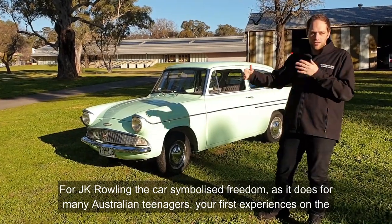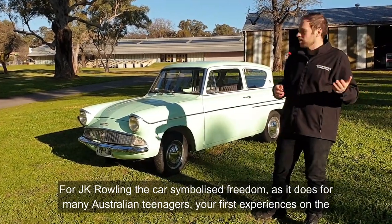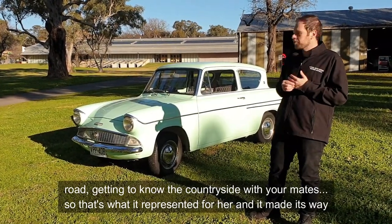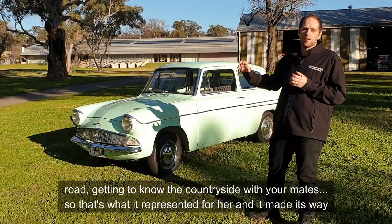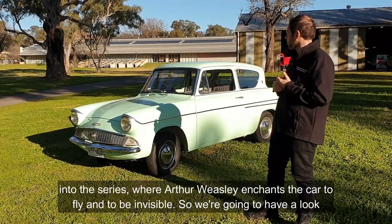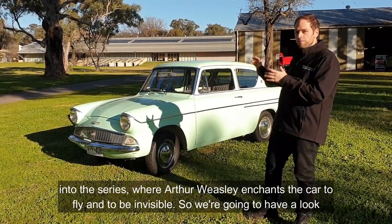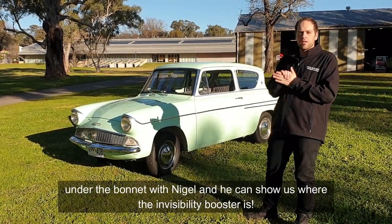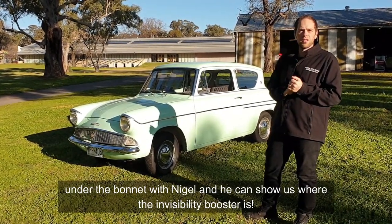And for J.K. Rowling, the car symbolised freedom, as it does for many Australian teenagers, you know, your first experiences on the road and getting to know the countryside with your mates. So that's what it represented for her, and then it made its way into the series where Arthur Weasley enchants the car to fly and to be invisible. So we're going to have a look under the bonnet with Nigel, and he can show us where the invisibility booster is.